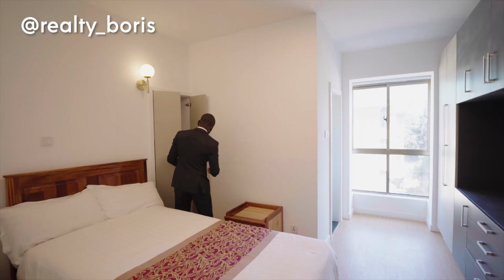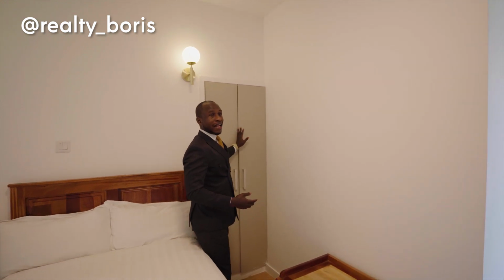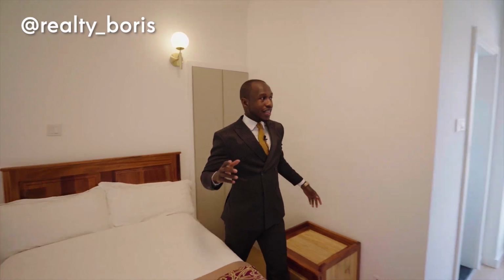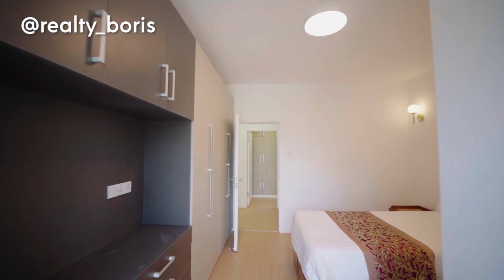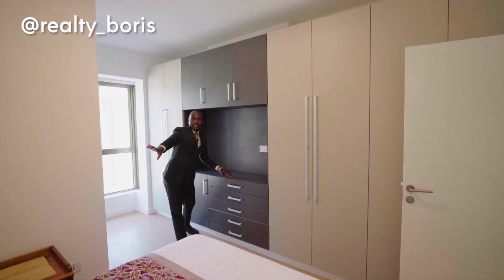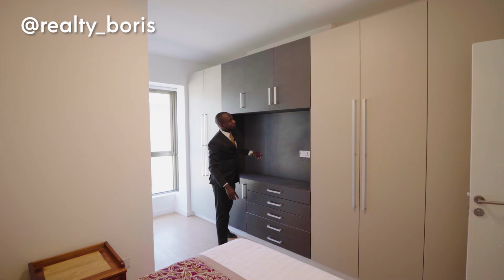So here is a closet, and this particular bedroom is very unique as compared to other bedrooms. I don't know if you've noticed, it's a running closet from that side to this side. So you mount a TV here for the baby. Somebody there, baby or the sickly person, can just watch a TV from this point, from that point, enjoying themselves.